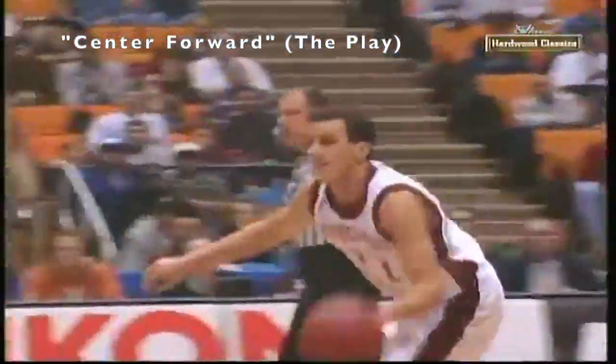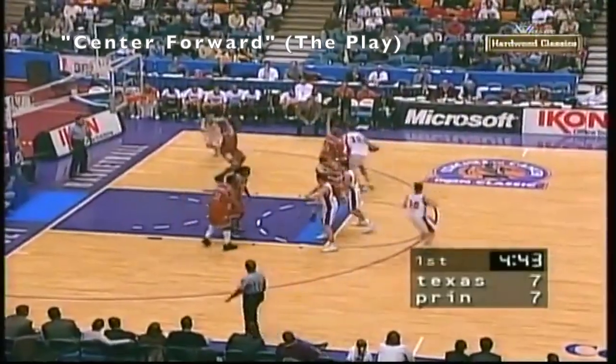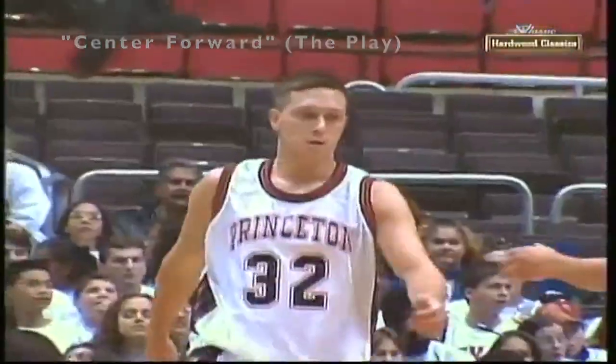Toby Bailey upset after the Henderson jumping for joy. Nice. There's another backdoor cut. Basket and a foul for Morales.